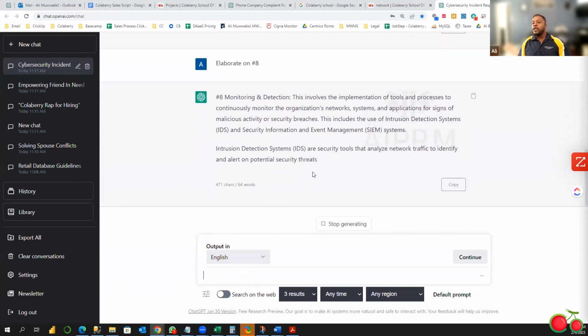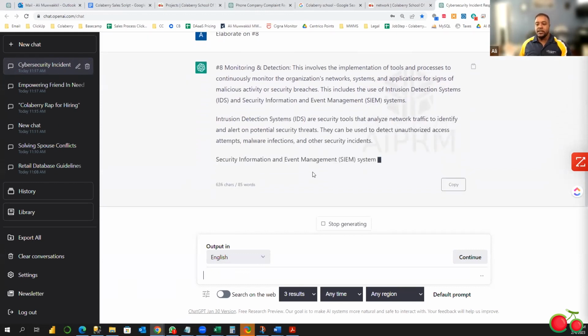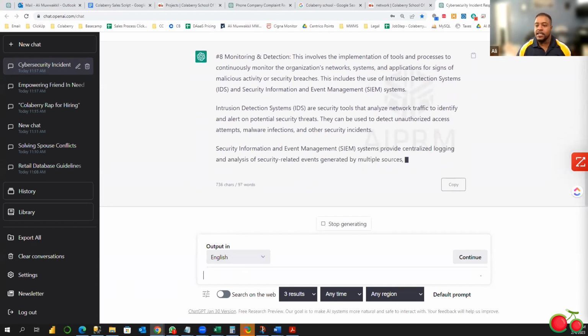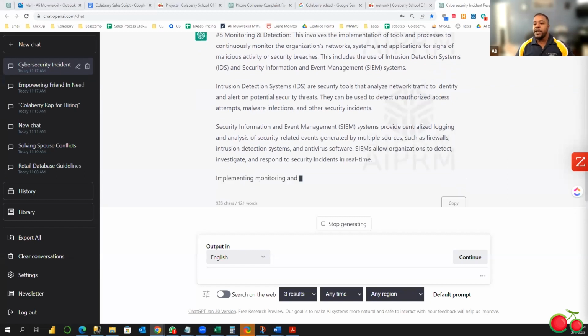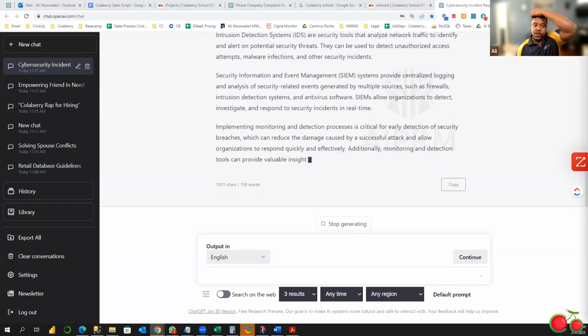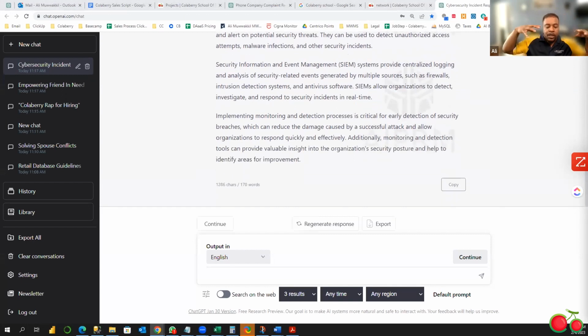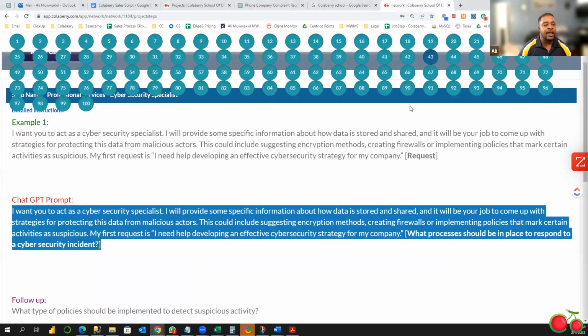I could even throw in there, okay, this is how my setup is. I can get as specific as I want with it. This is my setup, give me advice based on my condition. And that's what you want to do when you're using it: make it as detailed as possible, because that's where you're going to get the best answer. It's like Google: you give it a vague question in, you're going to get a vague answer out.